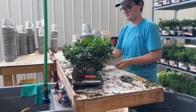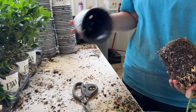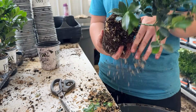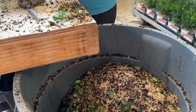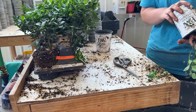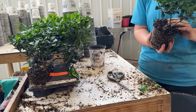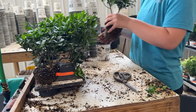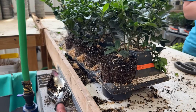They're also going through and removing all of the rice hulls off the plant. Basically, they're just rubbing it all off into this trash bin that's going to get put into our compost pile. Also, what she's doing is removing the plant from the pot, and the reason we do that is once it gets out to the planting area, it's a lot quicker for the planters when they just have to grab the plant and not remove it from the pot.